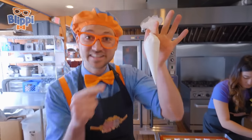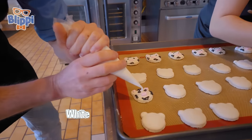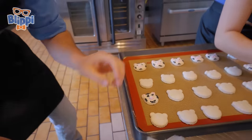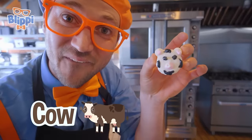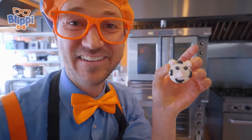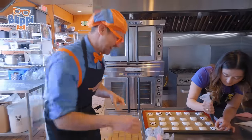Last but not least, the color white. And we just put a little, I put a little too much. But that's okay. There we go. How does it look? Does that look like a cow? Moo! Moo! Wow, that looks so good. All right, let's keep on decorating.